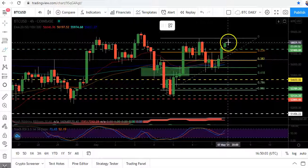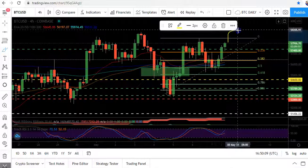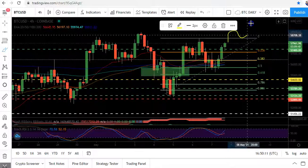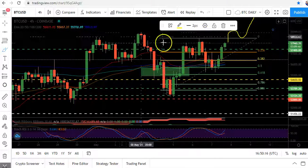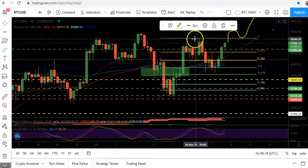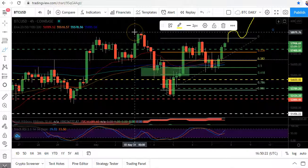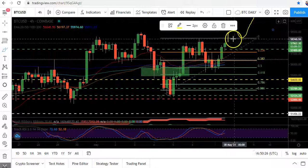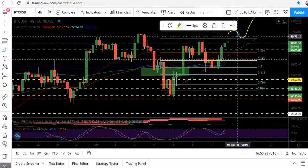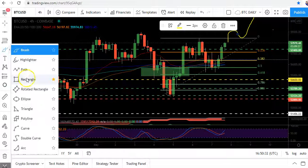So what I would be looking for to take another trade on BTC would be to come up over here, retest, and then continue up like that, right? So we would ultimately need to break this level here, the previous high, and then the previous high before that. All right, so if we watch out for that, that could be a good trade setup as well. Let me get this out of here.